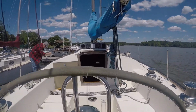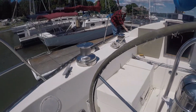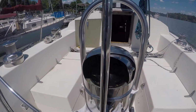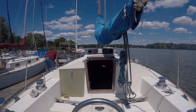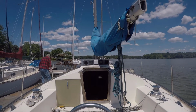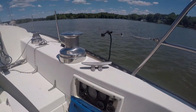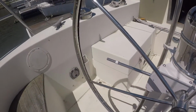Alright, I'm sitting at the captain's spot. See, we have great big winches on either side. Two storage compartments. We have a compass. Like I said, all your other controls are up here above the companionway in view. But this is your view when you're sitting at the helm. And steering wheel. There's your engine. I assume that's your engine control.